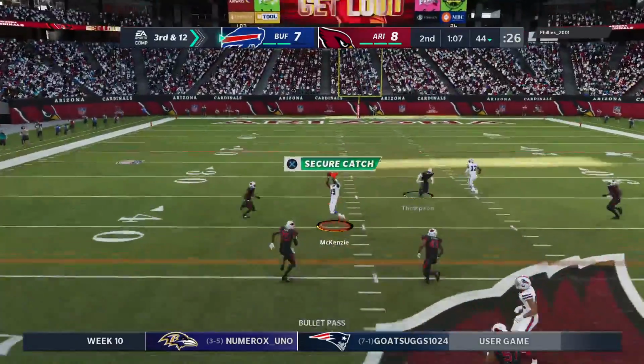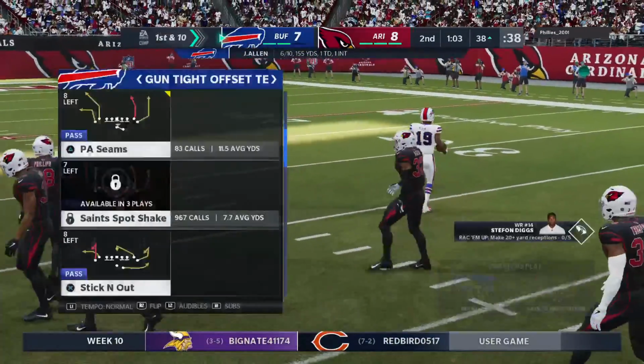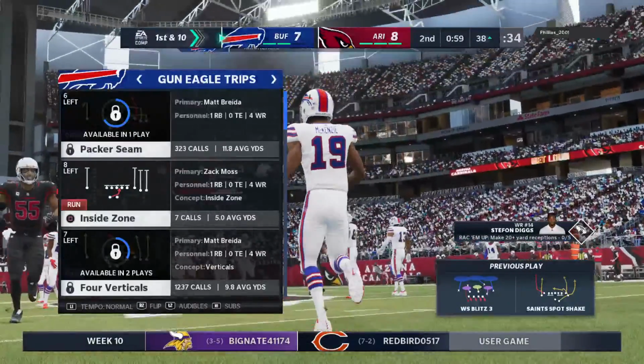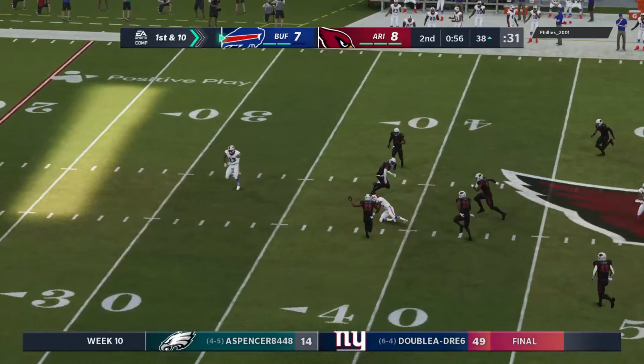Throwing is Allen on 3rd. The throw on target to his receiver, McKenzie. And he is going to have a Bills first down as they're able to get the 3rd down conversion. Give him 18 on that one as the Bills are going to have a first down.